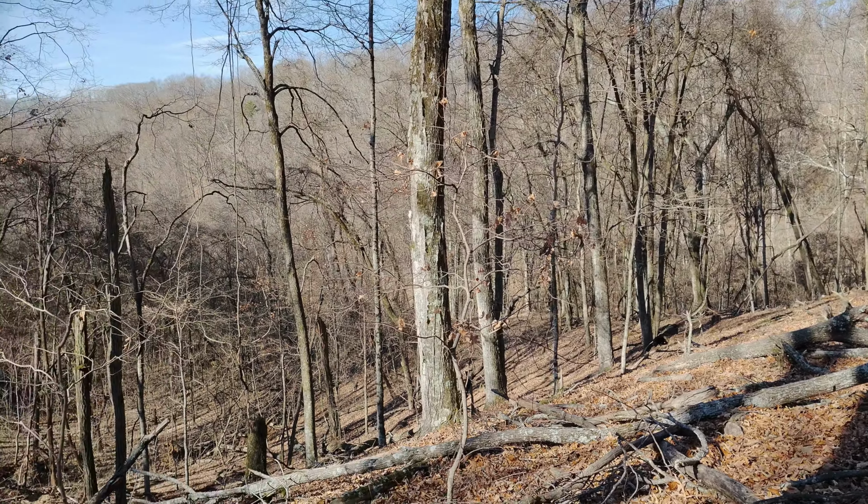There's a little bench, kiosk kind of thing. You can sit down and have a drink, if you got a drink with you, relax, rub your legs, kiss your sweetie, whatever. And then you can either come back on down ore mine, or you can go on around and finish the Lost Road.